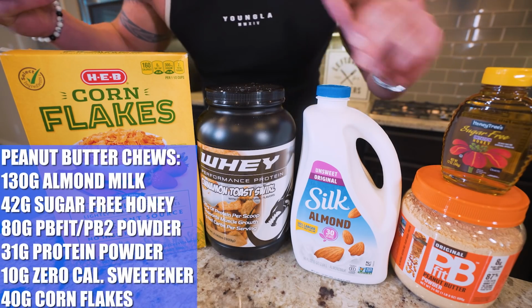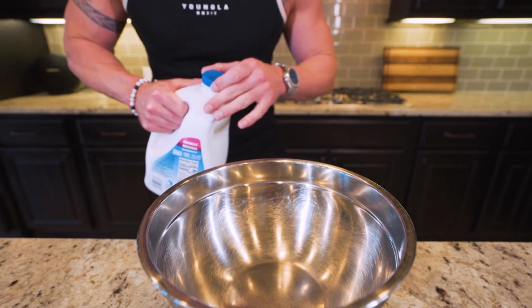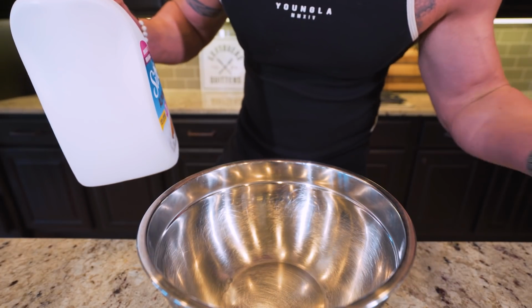And if you have the cookbook, this recipe is on page 192. So I'm gonna be making 3 batches of this recipe at one time. So I'm gonna multiply out, once again, all the ingredients accordingly.